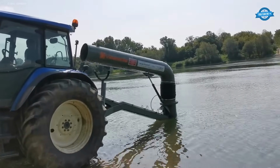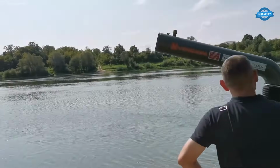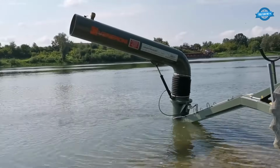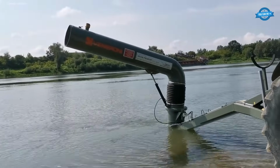The water is then redirected to a designated area for flood control. Throughout the process, the pump operates steadily, maintaining a high output of up to 1,000 liters per second, ensuring rapid water removal from the flooded zone.